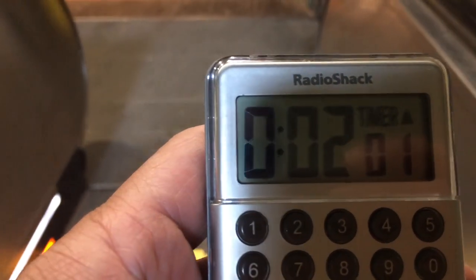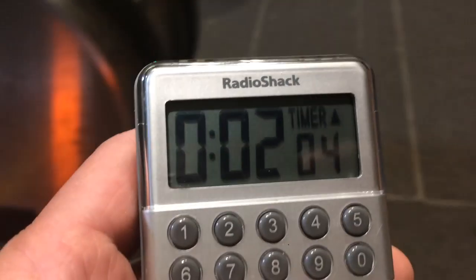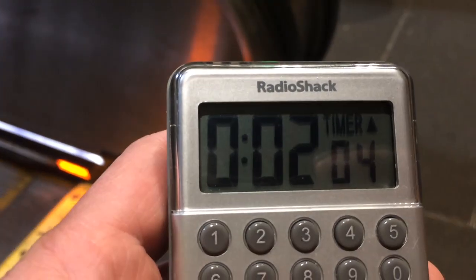Yep, 2 minutes to get from the top. Yep, there you go. 2 minutes and 4 seconds. There you have it, ladies and gentlemen, the Dupont Circle South Escalators. The seventh tallest escalator in the Washington, D.C. metro system.